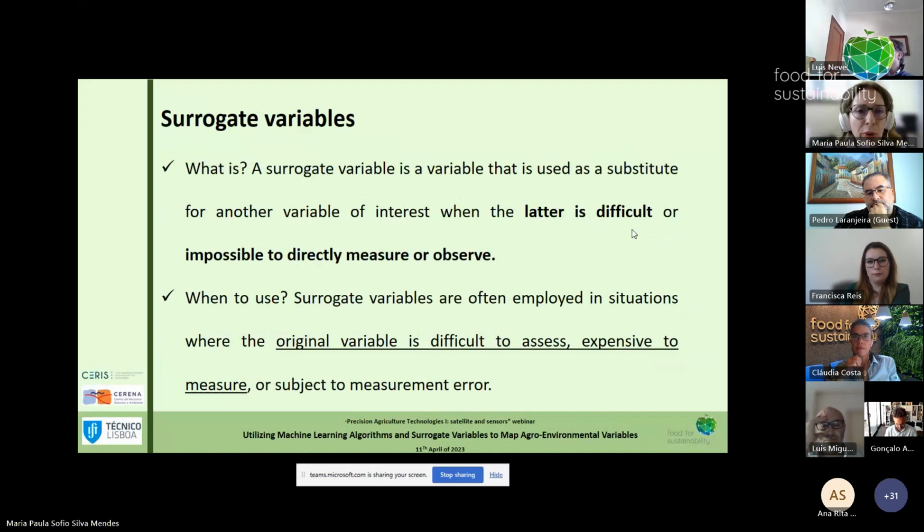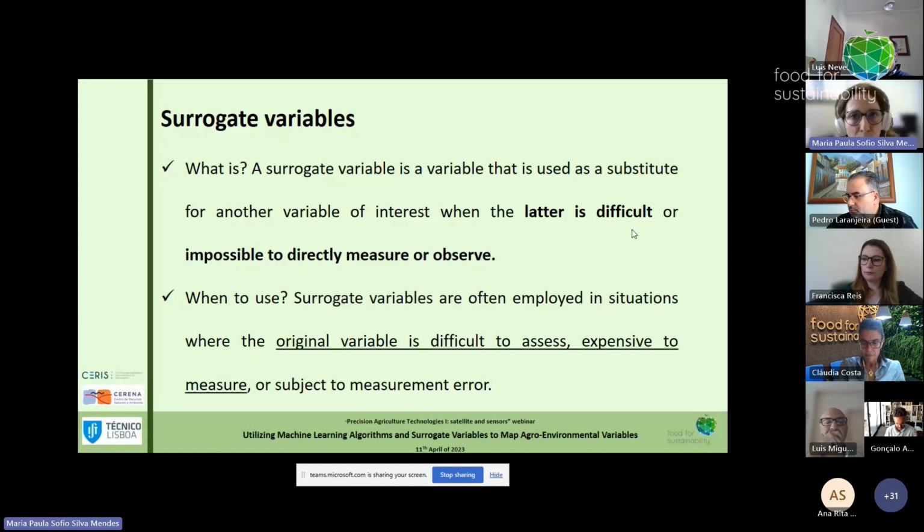So what about surrogate variables? They are very used in machine learning algorithms because it's impossible for us to measure in the field. It's very expensive sometimes, and other times we cannot have access to the variables. So we use variables that we know are correlated to the variable that we wish to assess. That is what surrogate variables are. They are used in situations where the original variable is difficult to assess, expensive to measure, or subject to measurement error. This is on a small scale. For instance, if you are going to measure something that is going to change if you measure it, then you have to use somehow a surrogate variable, okay?